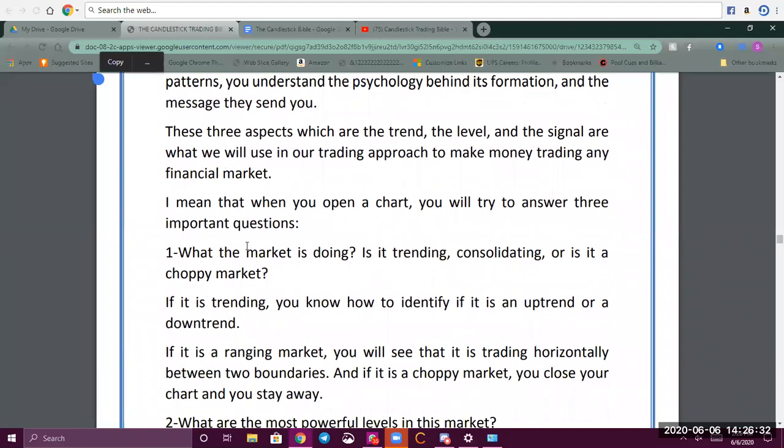I mean that when you open a chart, you will try to answer these 3 questions. What is the market doing? Is it trending, consolidating, or is it a choppy market? I would write those down, these 3 questions.